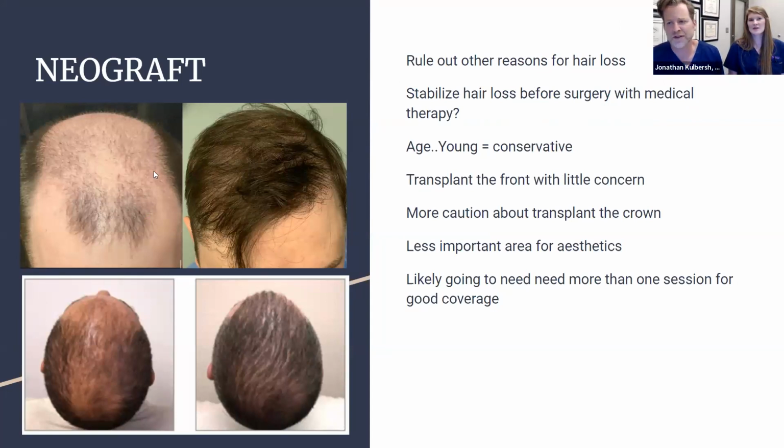When it comes to hair transplant, deciding when to transplant, how much hair to transplant, and how aggressive to be, first you have to make sure you're a good candidate for it, which we'll do in the office. You wouldn't want to transplant somebody that has scarring alopecia or their hair loss is due to another cause. We like to stabilize somebody's hair loss. If you're having rapid hair loss, we would want to make sure we stabilize it with medical therapy beforehand.